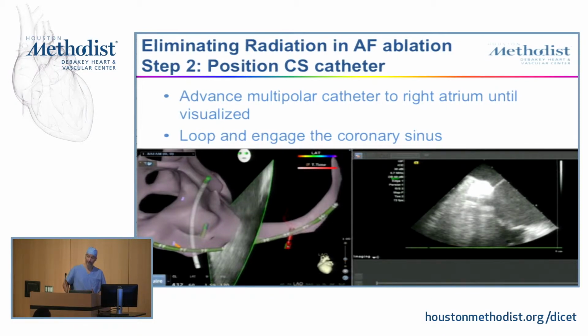Now we need to do the transseptal. And the transseptal, when it's done under fluoro, you put a wire in the superior vena cava, you advance the sheath, load the sheath with a needle, and then drag down and under X-ray until you see in an LAO view that the needle jumps into the right atrium and into the fossa, the septum between the right and the left atrium. There's decades of experience showing us how to do it under X-ray.